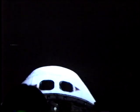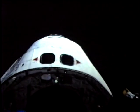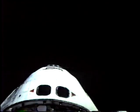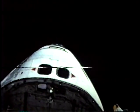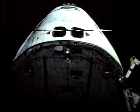We have already taken the first small steps outside our planet. We designed this shuttlecraft to carry people and cargo up into orbit. Here, far above the Earth's atmosphere, we're learning how to live and work in space.